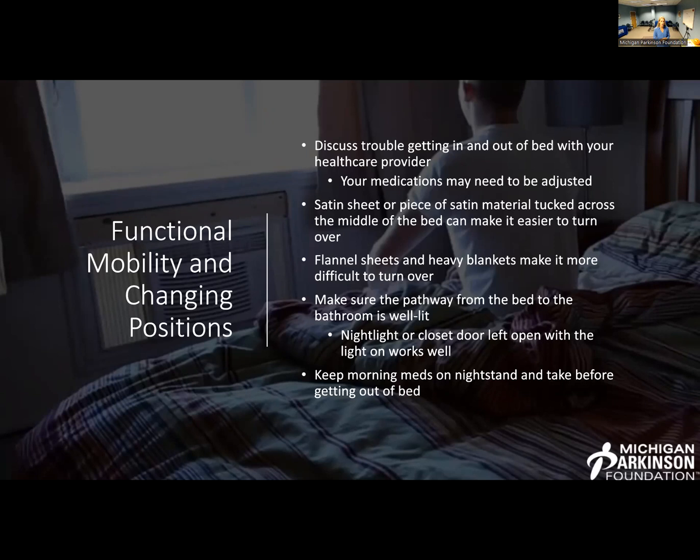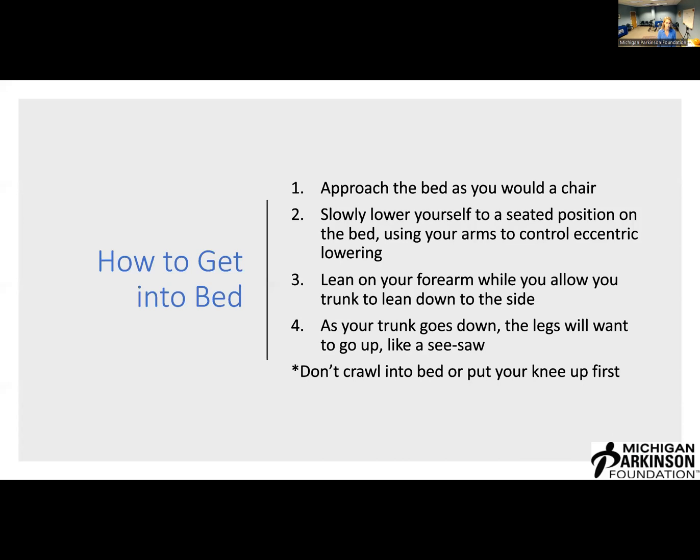Make sure the pathway from the bed to the bathroom is always well lit. And remember, use those night lights in the hallway. Maybe it's a closet door left open with the light on, whatever works for you. And then you can keep your morning meds on the nightstand, and you can take those before you get out of bed. Maybe you wait 20-ish minutes and then you get out of bed, and it saves you a lot of frustration and stress. So I wanted to show you how you should get into bed.